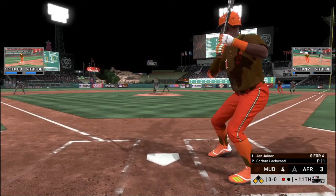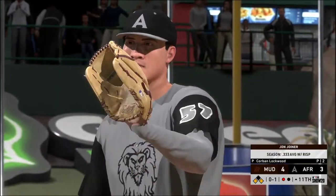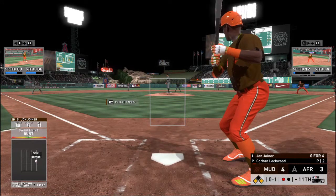Ready to deliver, here's the first pitch. He'll try to bunt his way on as he gets this one down. And he won't take any chances on that one as this is scooped away in foul territory for the first strike.